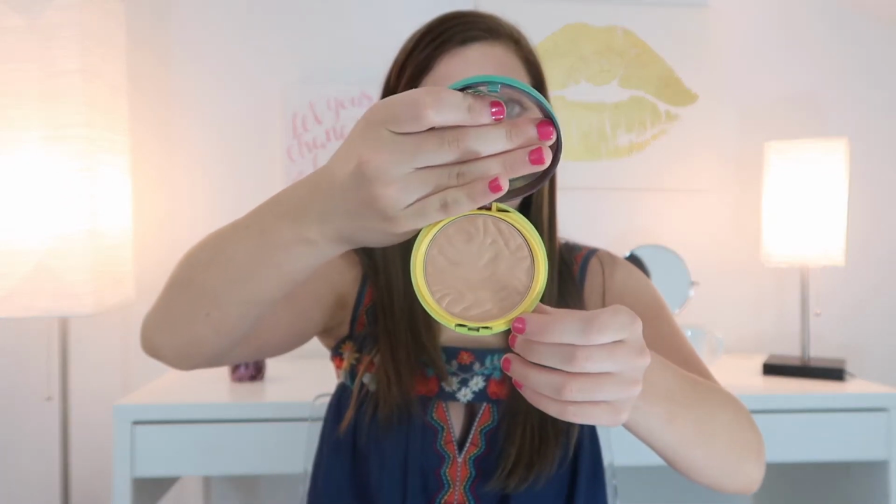Here's what my shade looks like. This one has a really nice sheen. It has this warm undertone, which is really good for the summer because I feel like it just looks really great. But throughout the year, I feel like it's not necessarily a year-round product just because it has such an orangey undertone, which is also why you can't go in with a heavier hand because it will make you look super orange and it's not very blendable. So that's just something I wanted to mention.